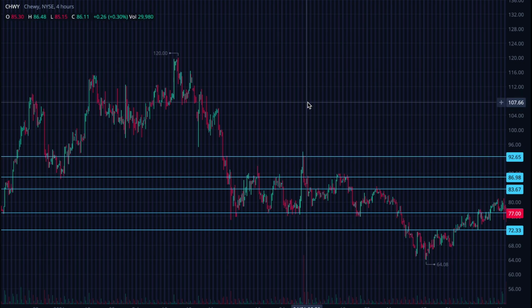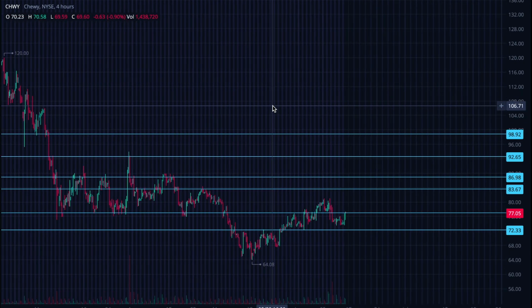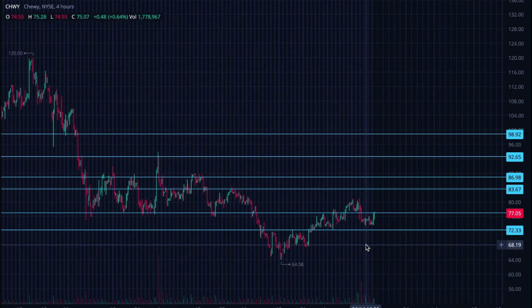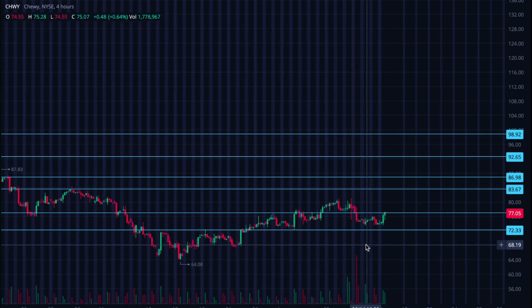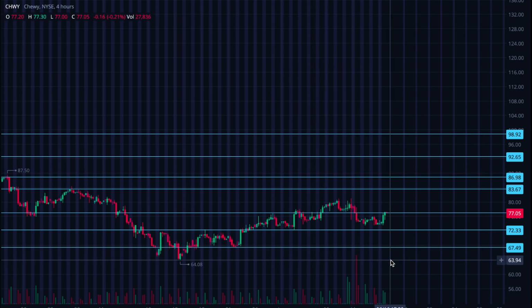Let's plot it up to about there. Heck, let's go one more and give ourselves something close to 100 to aspire to. So this is what I see in the broader chart for Chewy. We should probably throw something below here too in case it does push back a bit again. I'd look for it to hold something right around there.